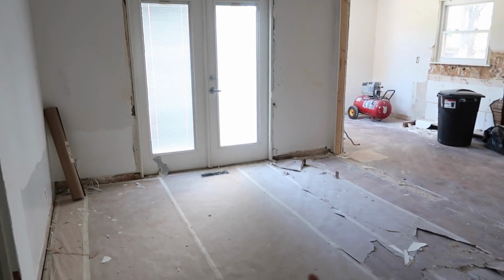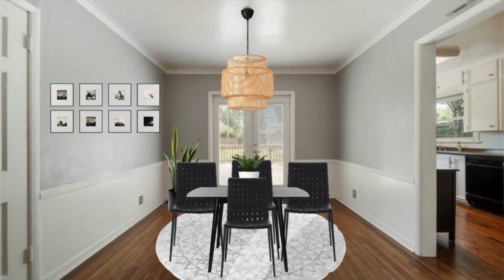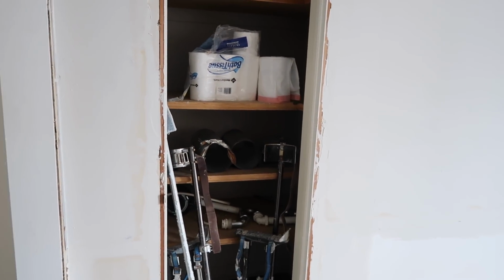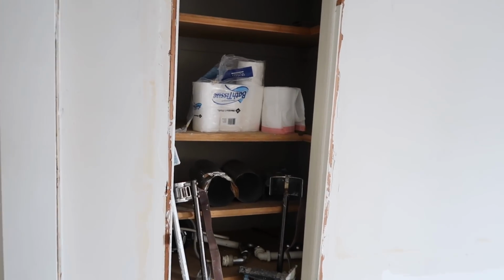So we will have a table and chairs here. We're debating on if this is gonna be our closet to keep stuff in and locked, but I really think I'm gonna leave it unlocked and just put tons of baskets in there and keep you organized on stuff you need.